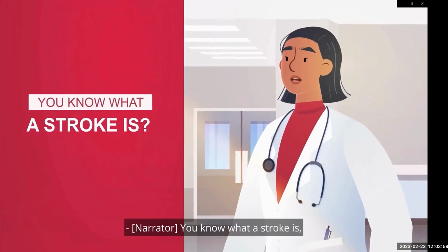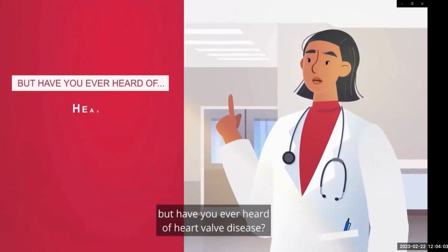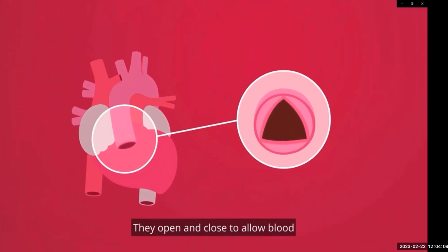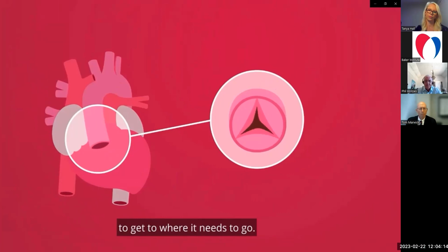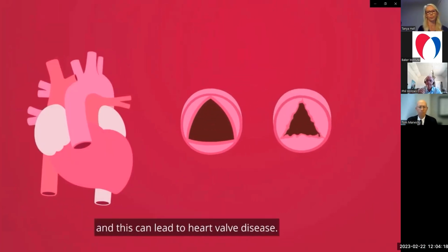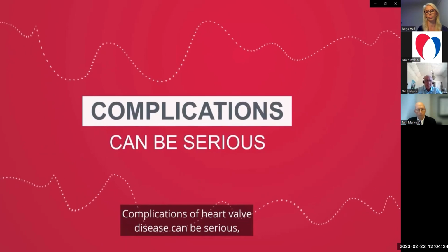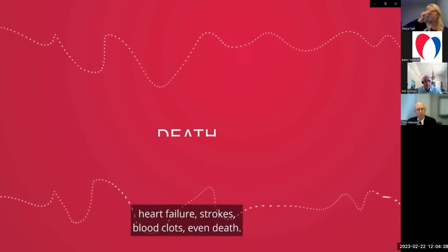You know what a stroke is. You know about heart attacks. But have you ever heard of heart valve disease? Valves are like doors inside the heart. They open and close to allow blood to get to where it needs to go. As we age, the stress on our valves increases, and this can lead to heart valve disease. Complications of heart valve disease can be serious. Heart failure, strokes, blood clots, even death.